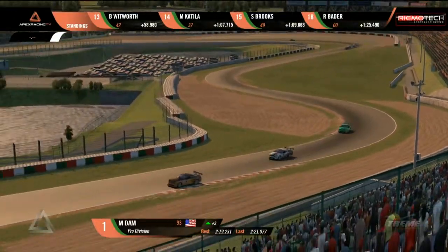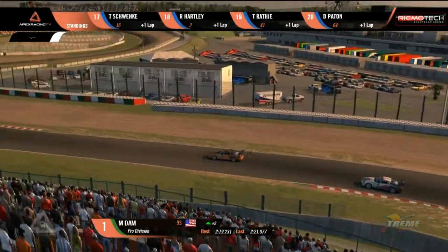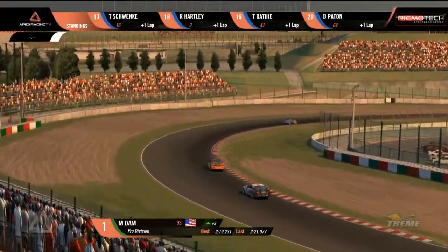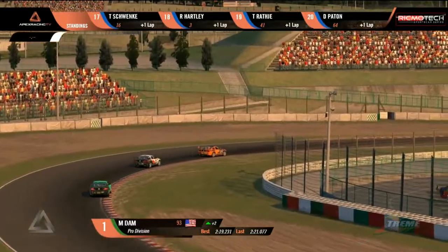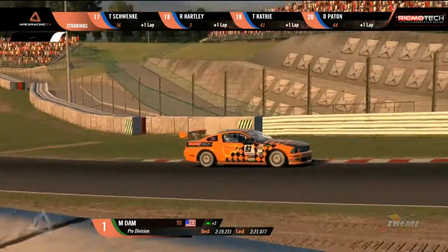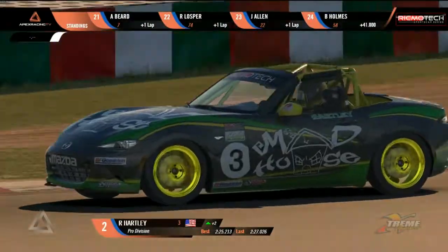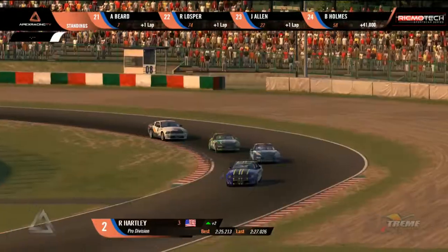Right, back live. Where are the leaders? That was a messy one, that wasn't it? White flag is out. Yeah, no, the clock is at 0. Yeah, Mike Dam is just going through the S's for the final time. And Travis Schwenke, as Alex was saying, has got the lead now, away from Rob Hartley. And Hartley hasn't got too long to respond. He's got just under 5 kilometres.